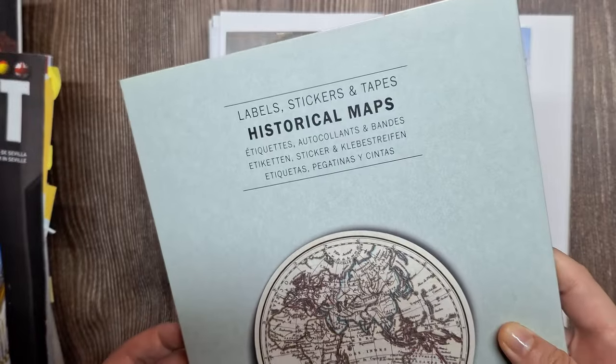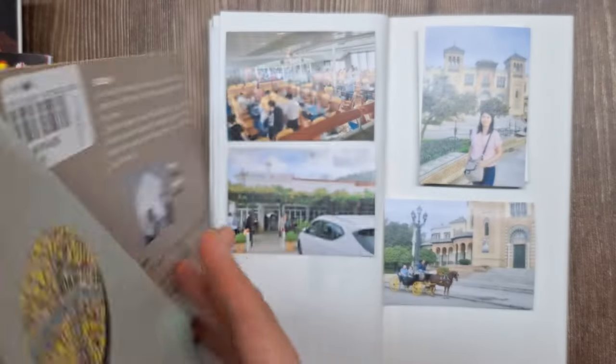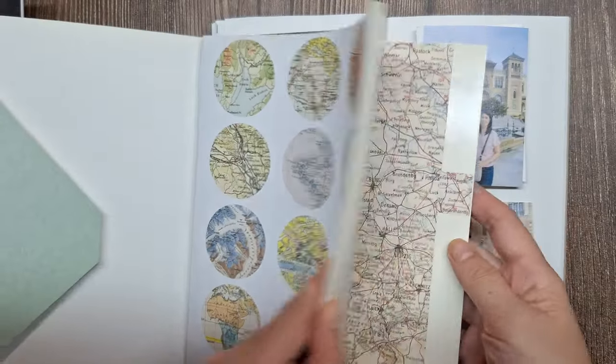To begin, I'm adding a decorative accent at the bottom of our spread using this strip of map design tape from the Pepin Press Historical Map Sticker Album.